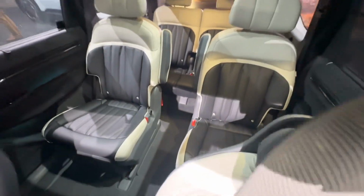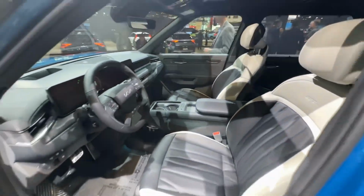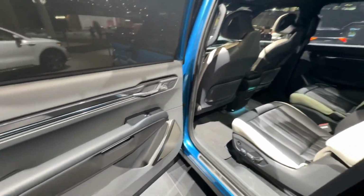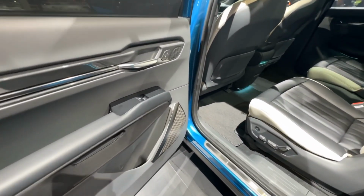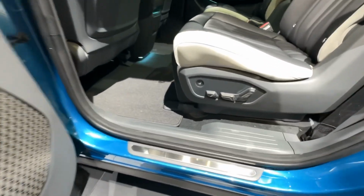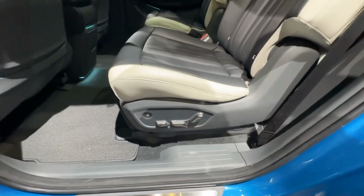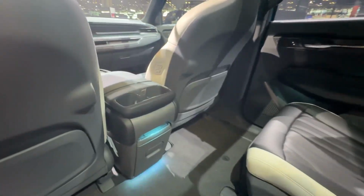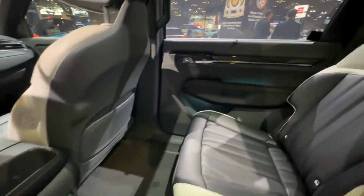The rear seating was really good, looked really comfortable. Going back there to the rear seats, you'll see it has actual power seats for the rear seat. I was really surprised that the rear had power seats. I don't know what the price point for this vehicle will be, but to have powered rear seats is a pretty good option there to have for a vehicle that's possibly going to be under $50,000.